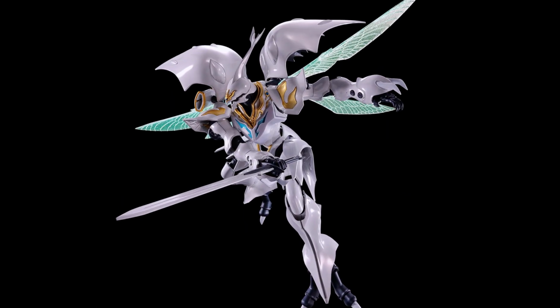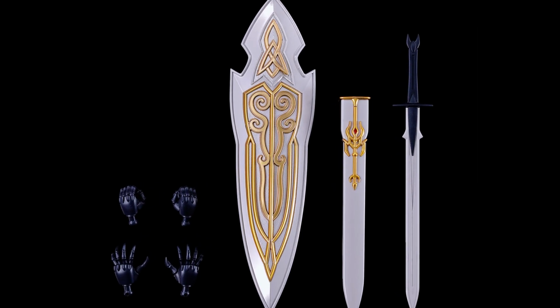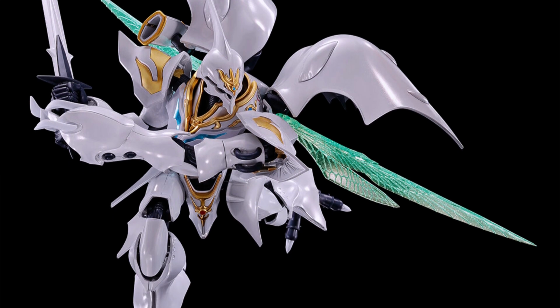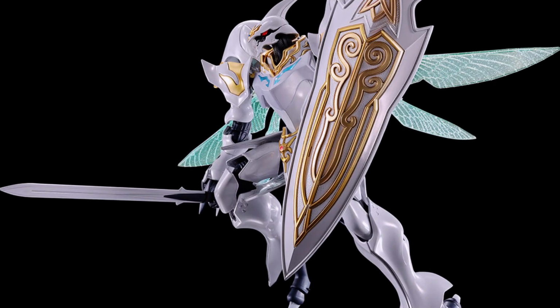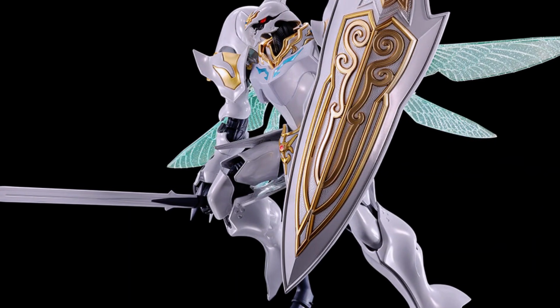The SIRBINE comes equipped with various accessories, including the Aura Sword and a shield, giving it a powerful and majestic appearance. Its intricate details are highlighted by the use of separate plastic parts, accurately recreating complex patterns. Additionally, the model is designed with articulated joints, allowing for a wide range of dynamic poses.